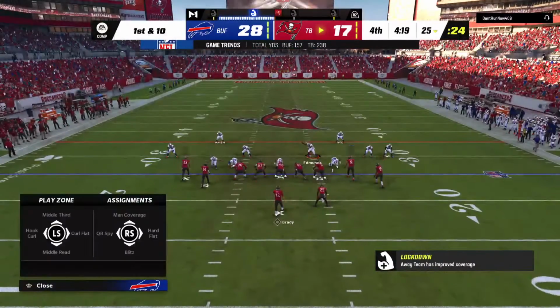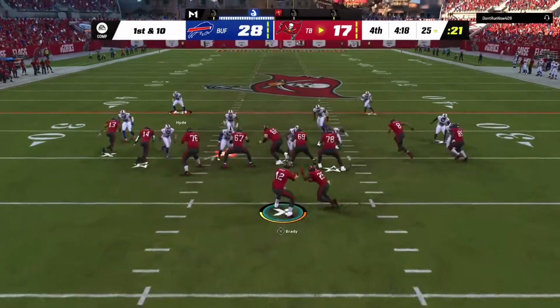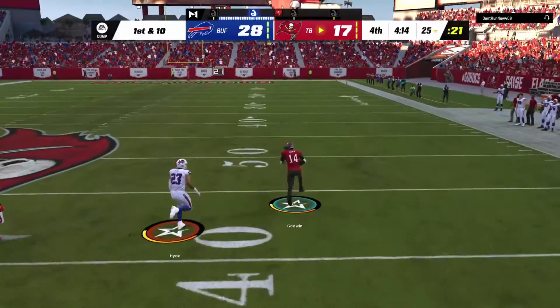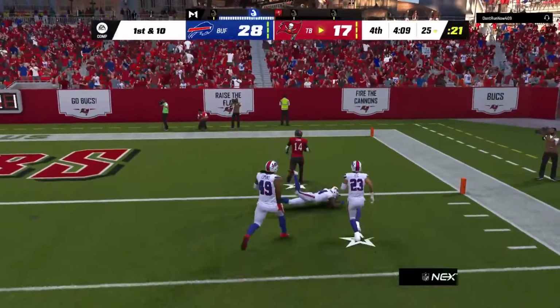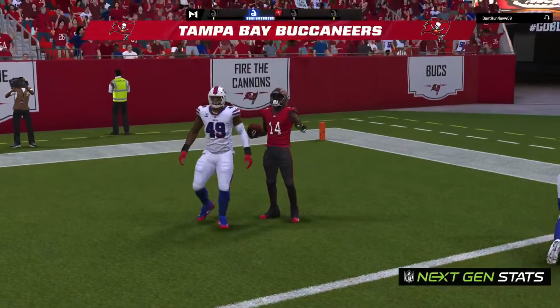The Bucs offense set to begin their next possession. We'll see if they can band back together after the pick 6. It hurt badly, but still within striking distance. A 2-score game with a good chunk of time on the clock. Finding room at midfield. Chris Godwin, touchdown, Tampa Bay.